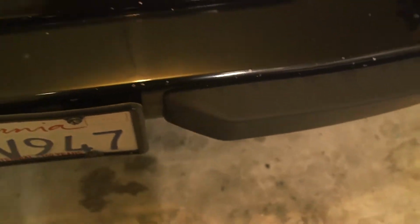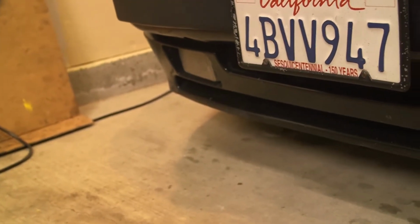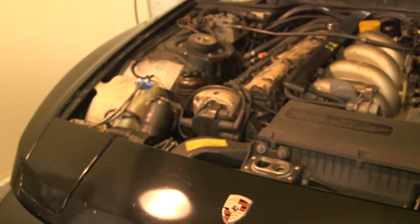Front bumper guards, these are in excellent shape. There's no chipping or cracking or separation of these from the bumper. All lights work. Front license plate is present. The air dam is in okay shape. For a driver's car, not bad. It's not badly chipped, it's not broken, just a few rock chips here and there.